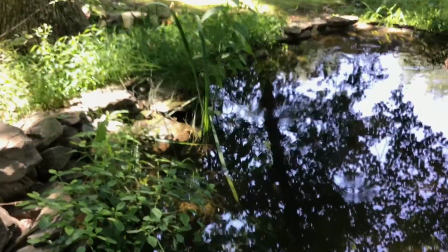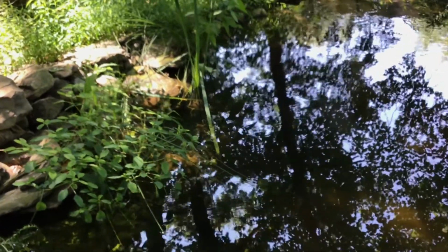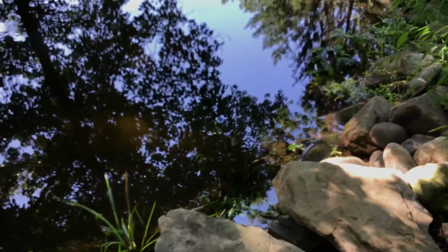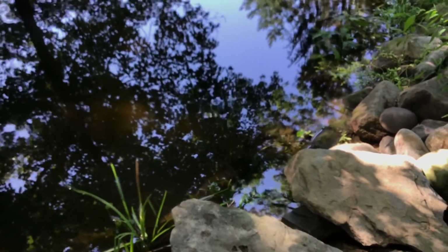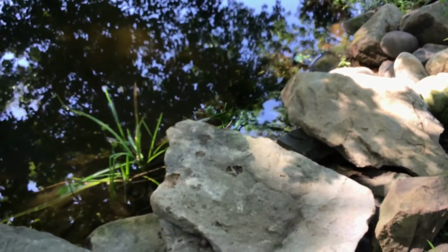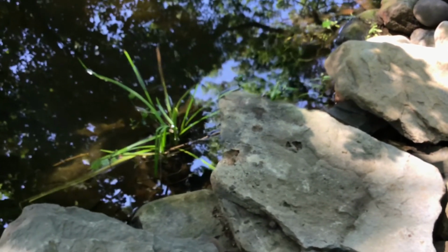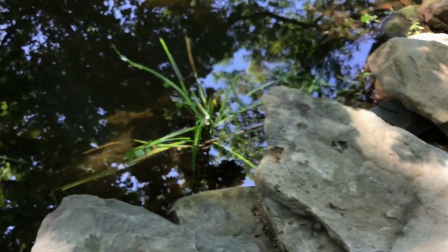We actually got 3 or 4 really tiny ones, probably the size of my thumbnail. I don't think they were born here. I started seeing them a bit too early in the season for that. But it's nice to see that they've taken up this pond as home. There was one more frog that I saw just now. Okay, it looks like it's gone.